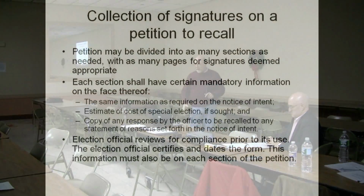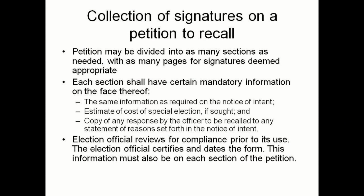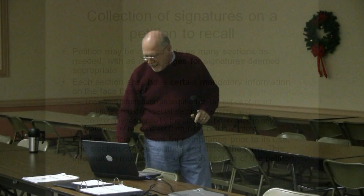The petition may be divided into as many sections as needed, with as many pages for signatures deemed appropriate. There's, I think, 6 places for signatures on those 2 pages that I'm sending around. So, you know, you need 2,000 of those or better completed. And each section has to have all the specific information, the same information that was on the notice of intent, the estimate of the cost of special election, because some people may be turned off by the fact that we're going to have to spend more money to have another election. An election official reviews for compliance prior to the use of that petition, and certifies and dates the form, and then it goes out from there.